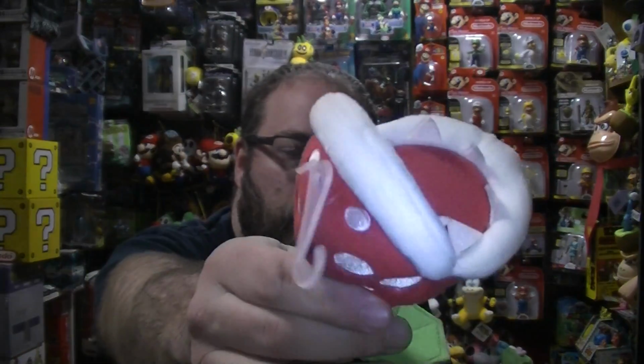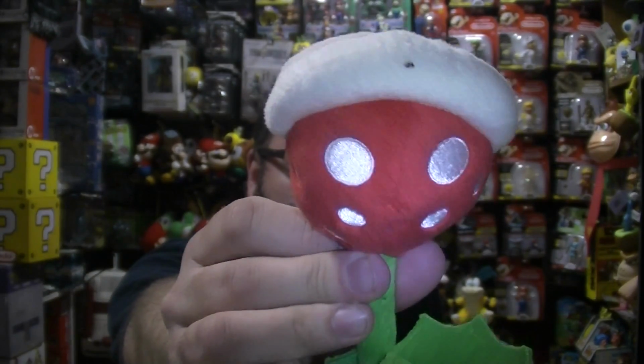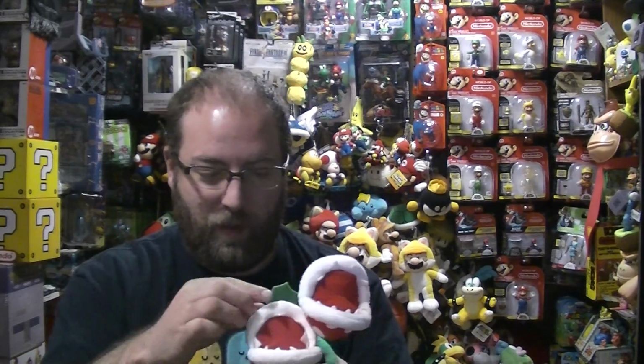One last thing I just noticed. The Build-A-Bear one has a pattern of white polka dots on the red part, whereas the polka dots on the Sine version are embroidered on, probably specifically to a pattern, because that's how crazy Sine gets with its plush detail. That's a lot of time on Piranha Plant, but I guess that just shows you how excited I am to play as him. That was a great surprise.